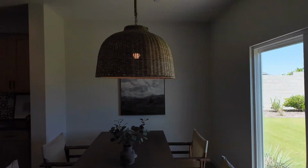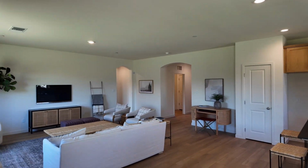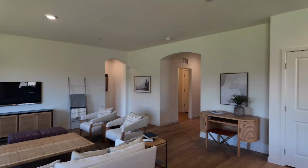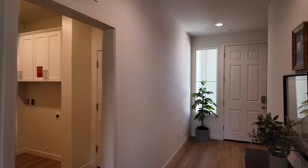This is the formal dining room. I mean, this is a very good size room. As you can see, that's some pretty good size furniture. And then that's a pantry. So we're going to go this way and then go to the primary room.